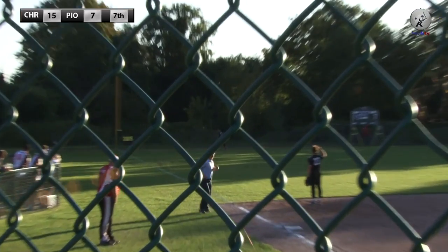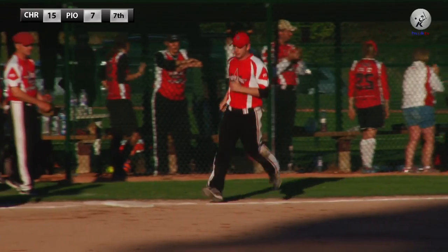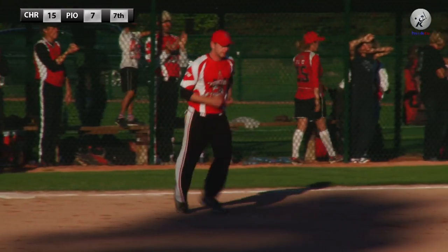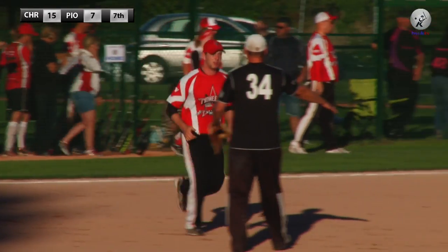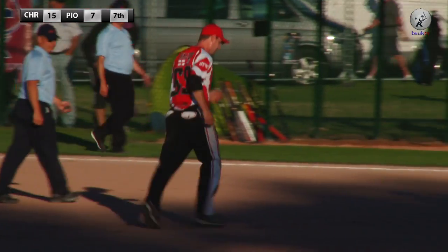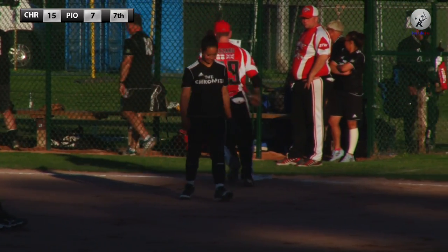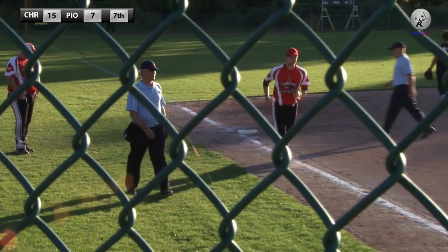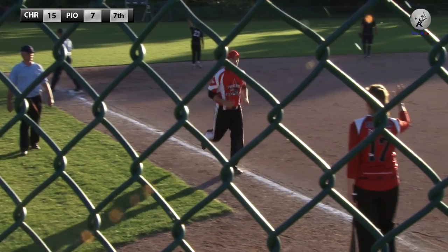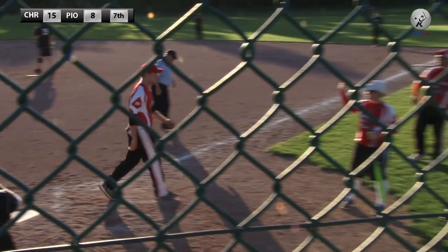But he swings, and that goes deep, deep, deep. And, well, you know what? He doesn't actually have to worry about getting on base. He actually gets a solo home run here, slowly chipping away at that deficit to make it 15-8 now in favor of the Chromies, with one out still. So will this be a consolation run or the spark of the onslaught to come for the Pioneers?